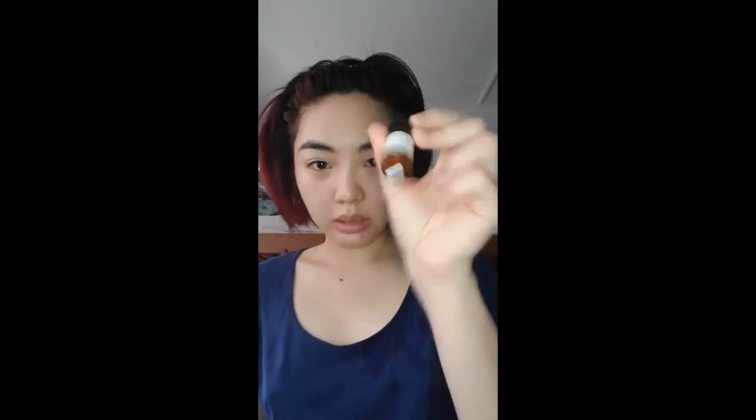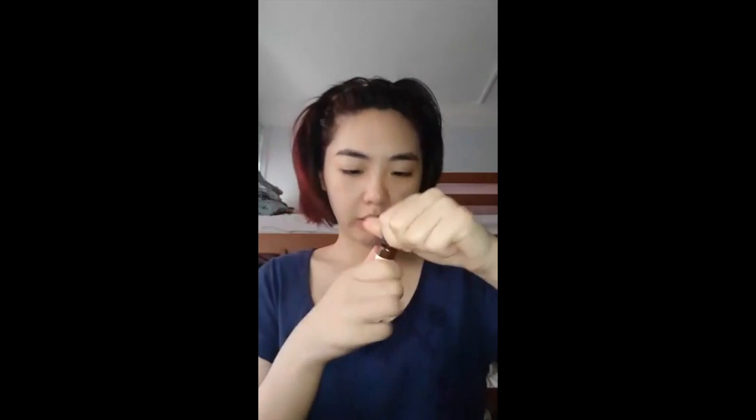Then this is the pumpkin spice latte, which I like to follow up with after. The thing about this box is that I feel it has the best scents. The pumpkin spice latte smells amazing. So this is a bit more than I usually would put, but my skin feels drier.